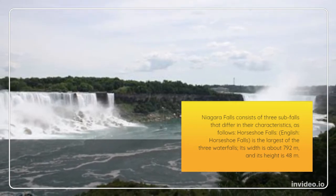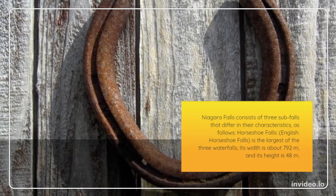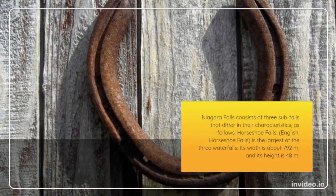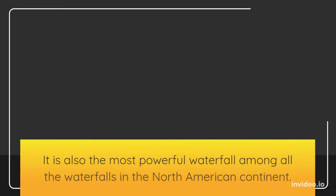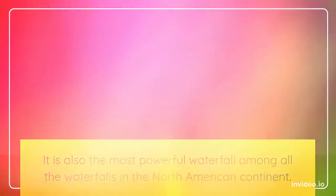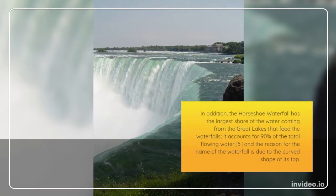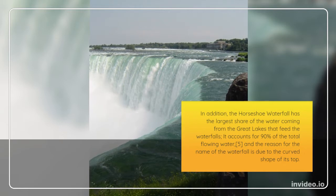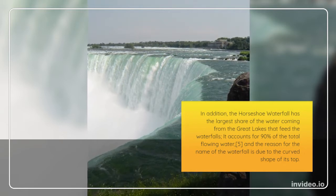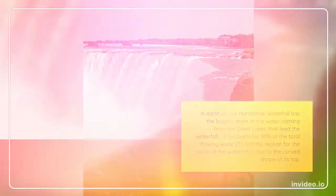Horseshoe Falls, English, Horseshoe Falls, is the largest of the three waterfalls. Its width is about 792 meters, and its height is 48 meters. It is also the most powerful waterfall among all the waterfalls in the North American continent. In addition, the Horseshoe Waterfall has the largest share of the water coming from the Great Lakes that feed the waterfalls. It accounts for 90% of the total flowing water. And the reason for the name of the waterfall is due to the curved shape of its top.